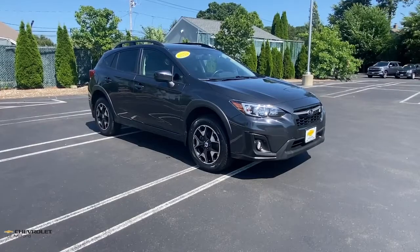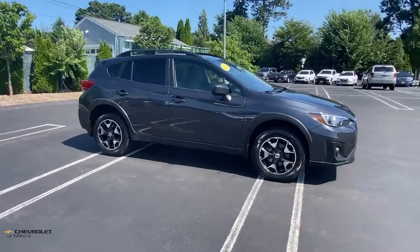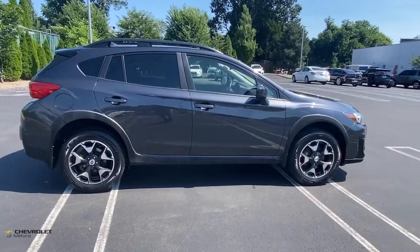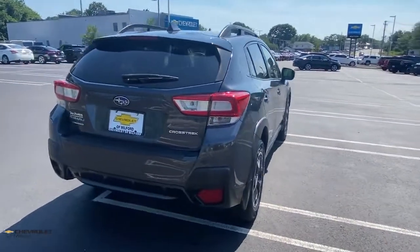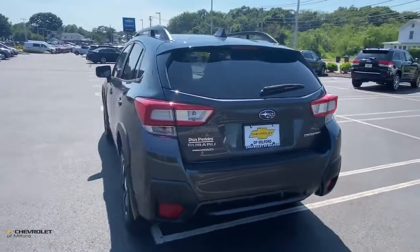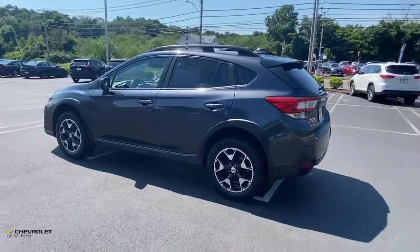Go home happy with the 2018 Subaru Crosstrek. This vehicle is an outstanding buy with fewer than 70,000 miles on the odometer. This affordable, fuel-efficient Crosstrek gives you all the features you need to keep up with your busy lifestyle. All-wheel drive, flexible interior space, a smooth car-like ride, and impressive connectivity help you tackle every project with confidence.